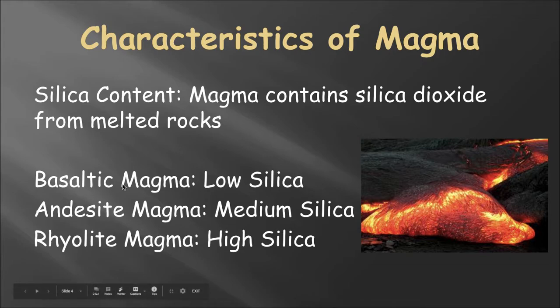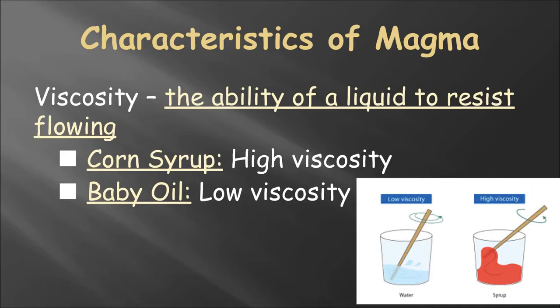Basaltic magma has a very low silica content. Andesite has a medium silica content, whereas rhyolite has very high silica. Again, I don't need you to know the names. Just know that basaltic is low, andesite medium, rhyolite high. So they can have different amounts of silica in them. So what does that change? That changes the viscosity. I'll give you a moment to write that down because I need to go grab something out of my back room. Viscosity is the ability of a liquid to resist flowing.